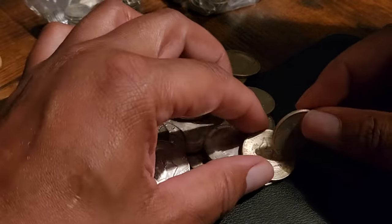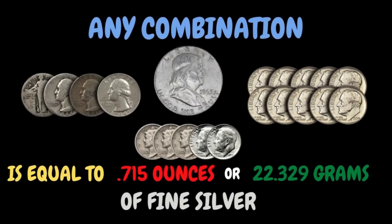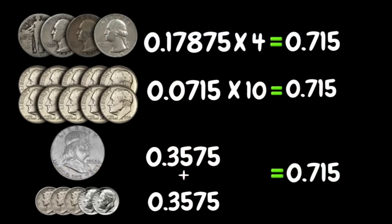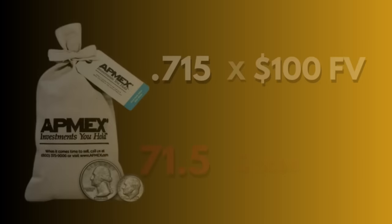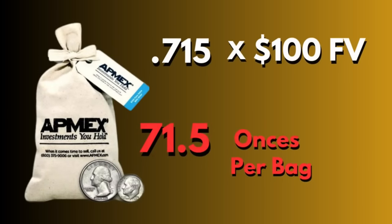Okay, so let's just establish what the ounces are per face in junk silver before we go any further. So in $1 face value, it'd be quarters, dimes, a mixture of both, two Kennedy halves, whatever, that should be roughly 0.715 ounces per $1 face. So if we say a $100 face value bag is going to be roughly 71.5 ounces of silver in that bag. So let's just go by ounces, and we're going to use spot price because everybody's premiums are different. So we'll use spot price as our base.